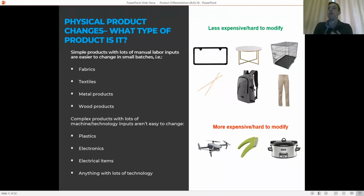Okay, so if you're trying to make physical changes to your product, to make it different in some way, you have to know what type of product it is, because not every product can be changed easily. Some products are way more easily changed than others. Simple products with lots of manual labor inputs are way easier to change in small batches than more complex products. So my wheelhouse when I'm trying to change a product physically is products made of fabrics and textiles. And this is a lot bigger than simply a pair of pants. Fabric and textiles are all around you. If I look in this room that I'm in right now, my suitcase is made of a fabric. My backpack is made of a fabric.